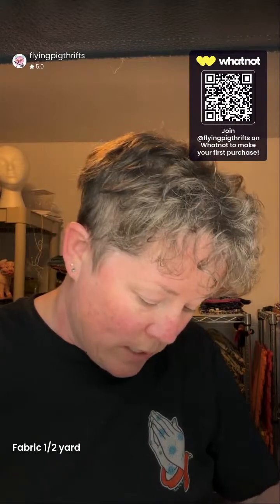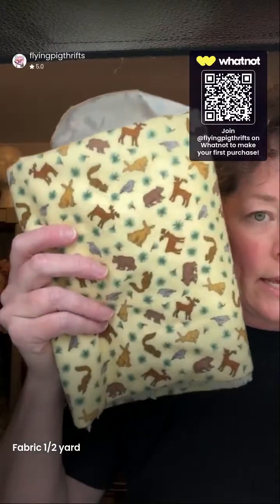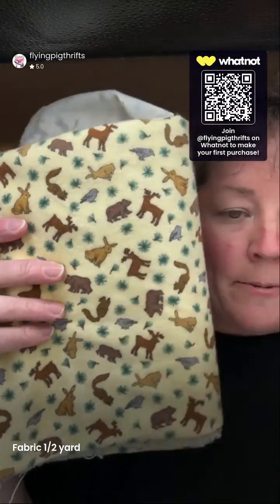And it's called Seasons in the Pines by Jean. It's a secret because it got cut off. Nope. By Jean Wells. And there is no year on it. So this is just under a yard on here. And I'm going to throw this in. Look at the little critters. This is flannel. And this is cotton.